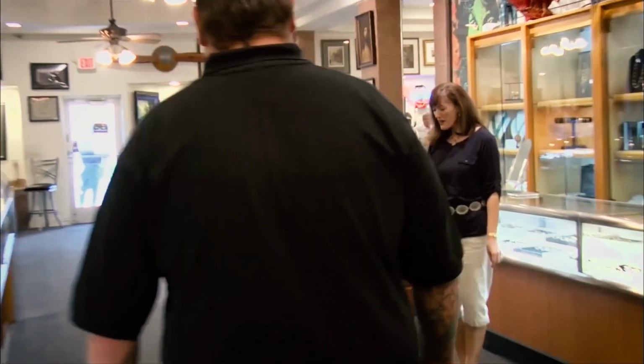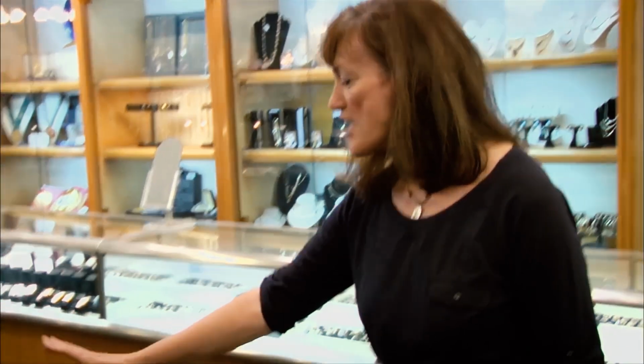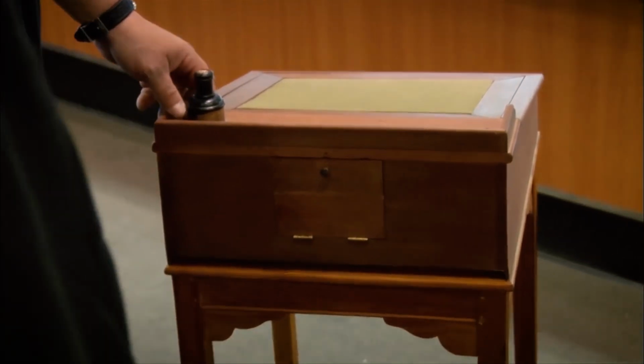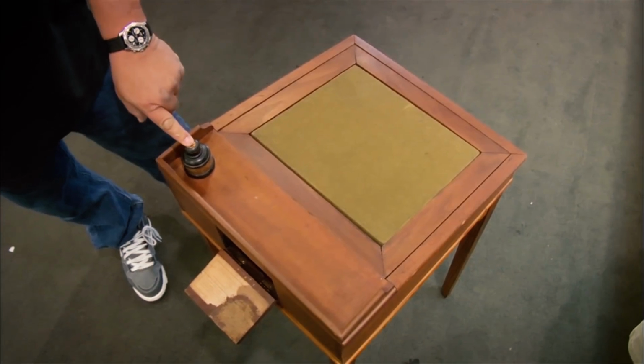The Gold and Silver Pawn Shop was no stranger to rare and unique items, but when a woman walked in with a gun desk, even Rick was taken aback. It's a desk, but it's not really a desk. It's actually a gun. He couldn't help but be amazed by the craftsmanship of the desk and the ingenuity of the design.